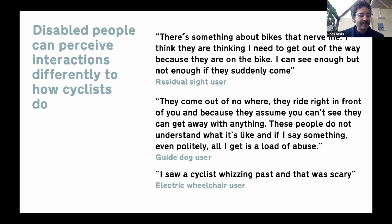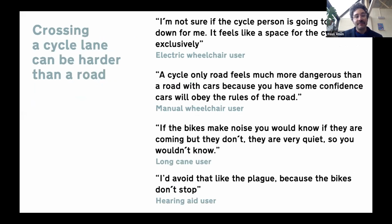And then the other thing is, I think people assume that crossing a cycleway is safer and easier than crossing a carriageway with cars in it. But when we asked that question specifically in this City of London project, many more people said that they found it harder to cross the cycleway. And that wasn't just people with sight loss, that was people with lots and lots of different impairments. Basically because they're not very confident that cyclists will give way to them, and that cyclists are much harder to perceive. So the idea is, well, obviously they're less dangerous than cars, people should just man up and get across the cycle track. It's not actually that simple when you talk to people about it.